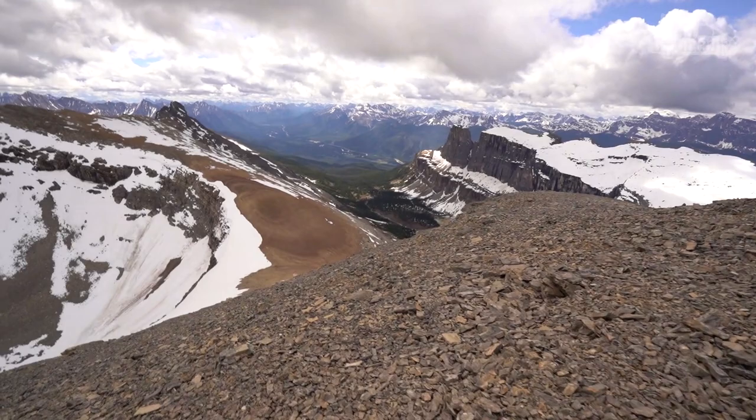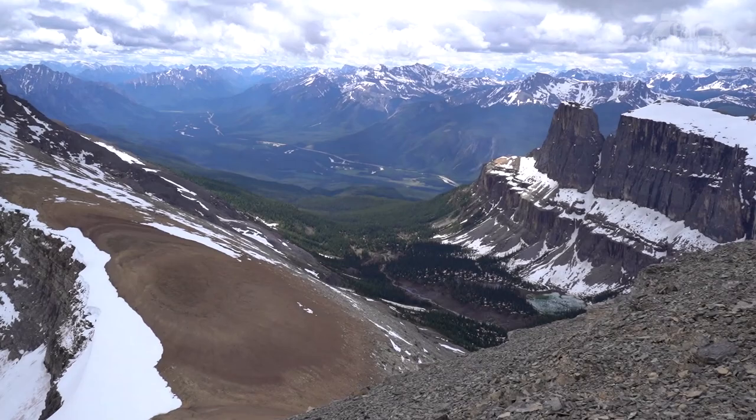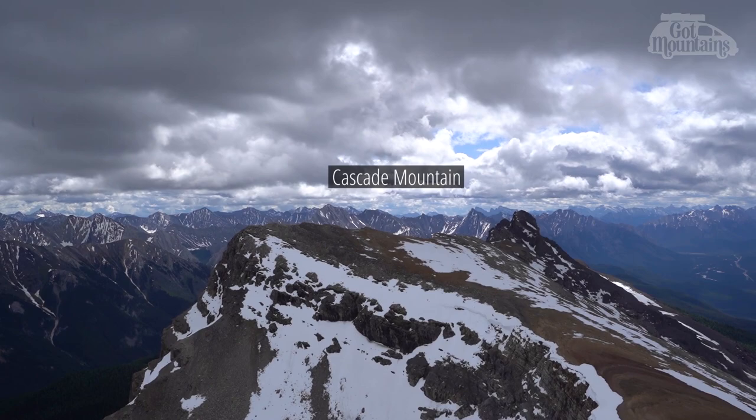That is Rockbound Lake below. You can see below that another little lake. You can see the stream down the valley. You can see the highway. I'll zoom in for you there. And you can see just over that range in the distance is Cascade, and behind that is Banff, the town site.